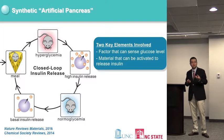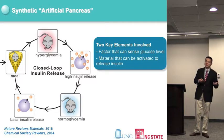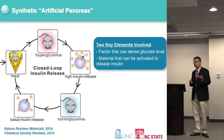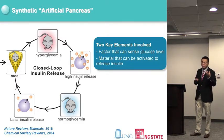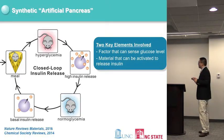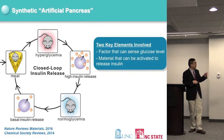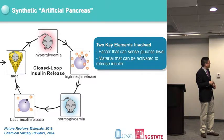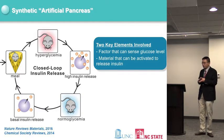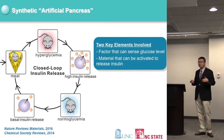So why not mimic this process and achieve this function just using synthetic materials and some biochemistry processes, to achieve smart insulin delivery in a biomimetic way? So this is the motivation. It typically involves two key elements. One is a factor that can sense the glucose level, and the other is a material that can be activated to release insulin at the right time. Especially once the blood sugar level goes high, more insulin can be released from the system. And once the blood sugar level becomes normal, less insulin is released, or just a basal release.